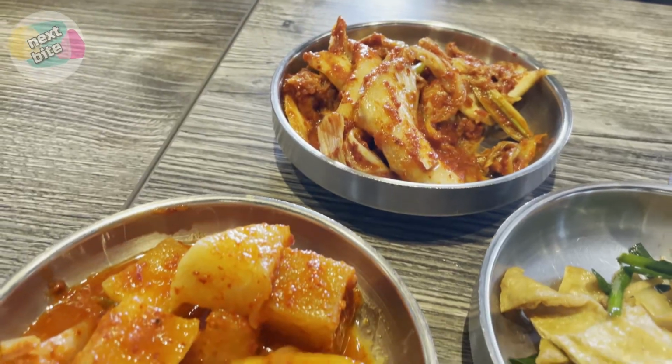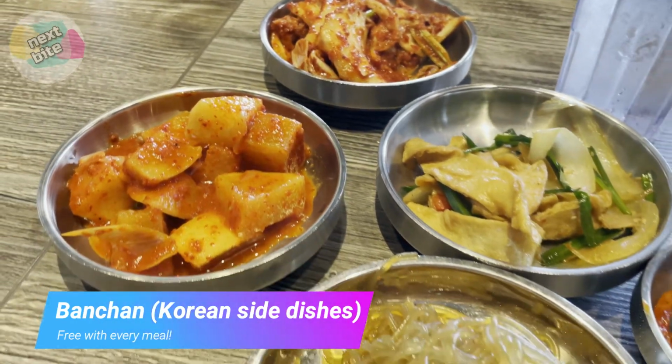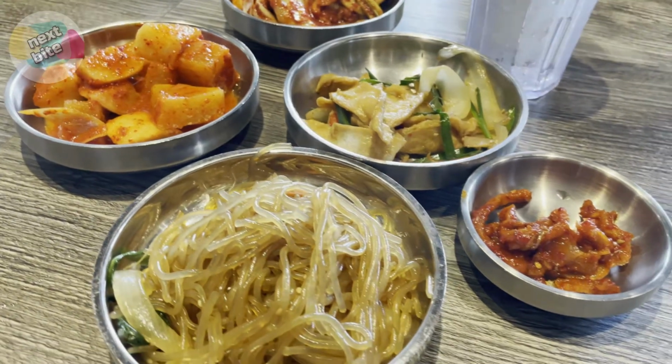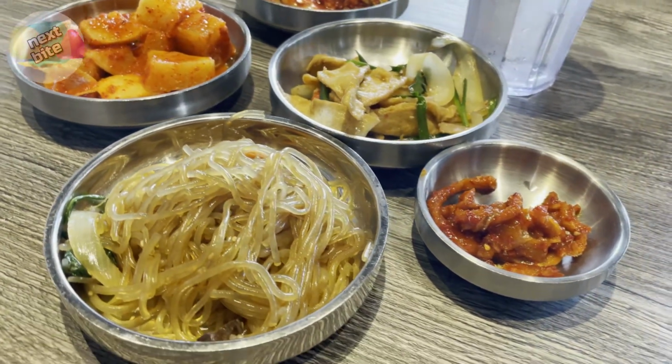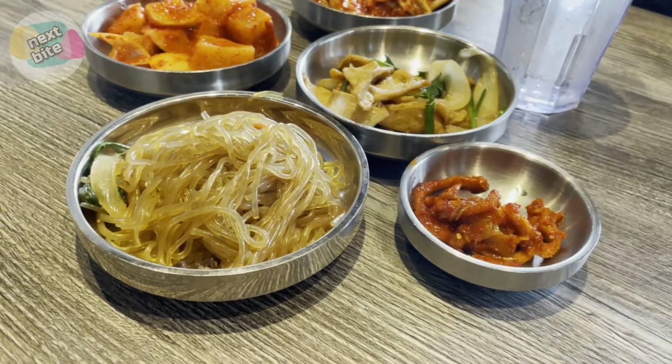Here we are, we're back having Korean food this weekend. Every Korean meal, well, almost every Korean meal starts out with banchan. Banchan are side dishes that complement the main meal that you're getting, and they're always free at Korean restaurants.